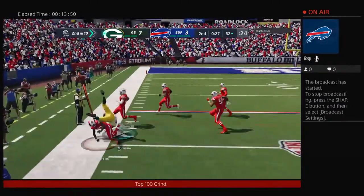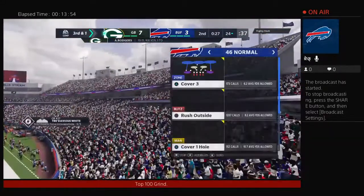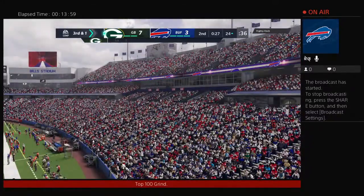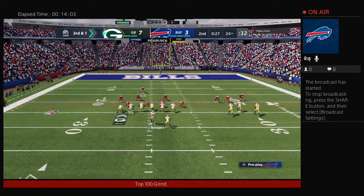Rodgers throwing quickly out wide. And he'll be out of bounds just inside the 25-yard line. 9 yards, not quite enough, and they'll be left now with 3rd and 1. 9-yard gain on the play. And it's 3rd down.